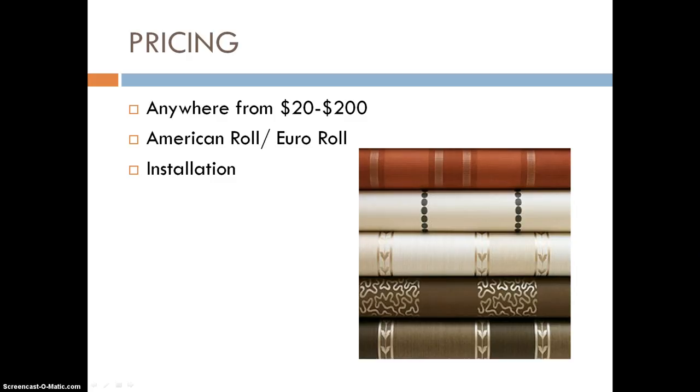Part of the cost of the wall covering is the installation. So even though, say, you're getting a wall covering that costs about $25 per roll, you're going to have to consider the installation cost for that, because it's a huge part of it. Labor is charged per square foot. So if you decide that you want someone to come in and install it for you, you are charged by the square foot.